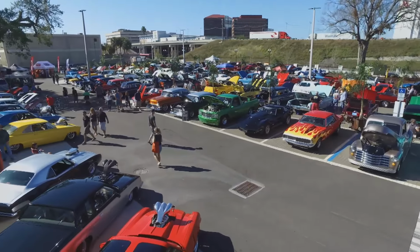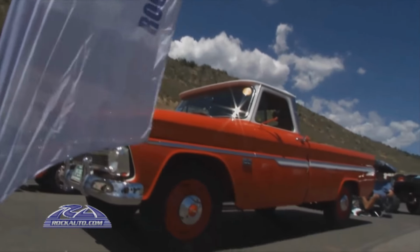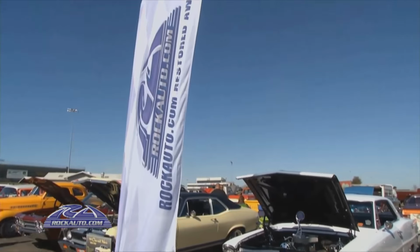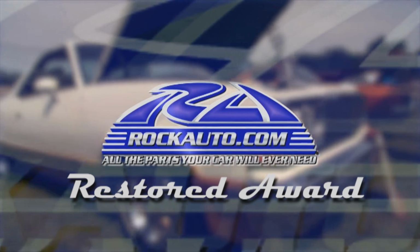And what do you say? We get to our very first award. Brian Freeman brought his 1959 Impala out to the show today, and it was impressive enough to be declared the winner of the Rock Auto Restored Award.